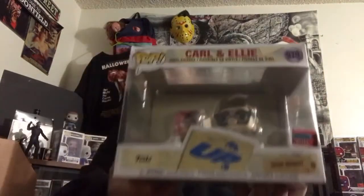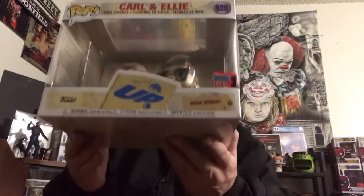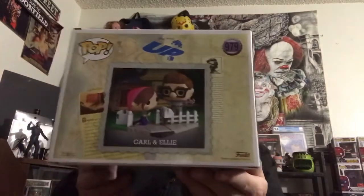All right, but here we are. So Carl and Ellie going up. Up, up, up, up, up, up, up. That's right. We got Carl and Ellie going up. So I was able to get that, and so excited about that. And that right there, I just wanted to show you a little something of the NYCC. Just because I wanted to do an unboxing.